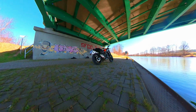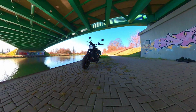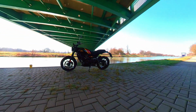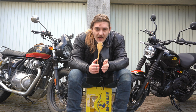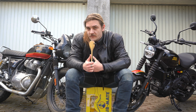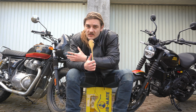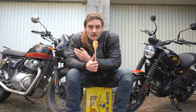Enter the new Guerrilla 450, which enters the market, depending on your home country and also on the color, at 5,247 and goes all the way up to 5,750 euros. With that, it's kind of the new budget option that you can actually consider without breaking the bank. With me as a young person feeling like I'm now priced out of potentially considering an Interceptor 650 as a first bike, how does the Guerrilla 450 square up in performance?